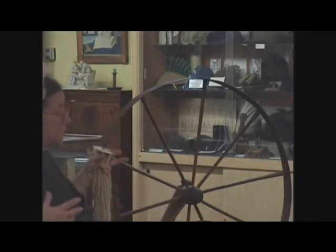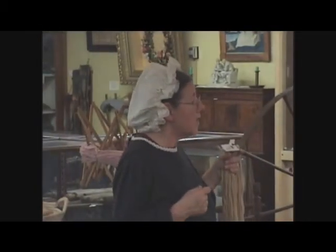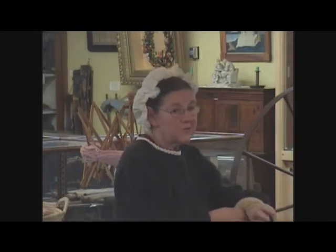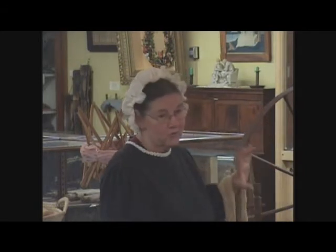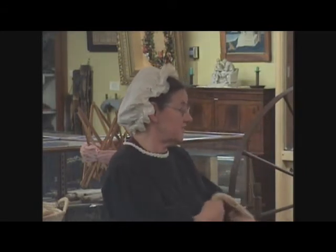Our Romney sheep, probably 7 to 8 pounds twice a year. And our Cotswold and Corriedale, and we just got a Border Leicester ram. Nice long wool, beautiful long wool, and we'll probably get 8 or 9 pounds twice a year from him.